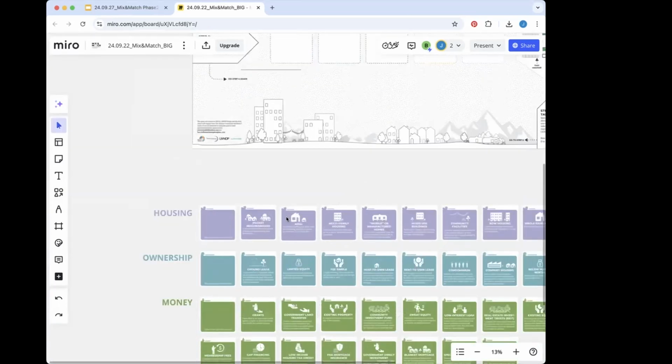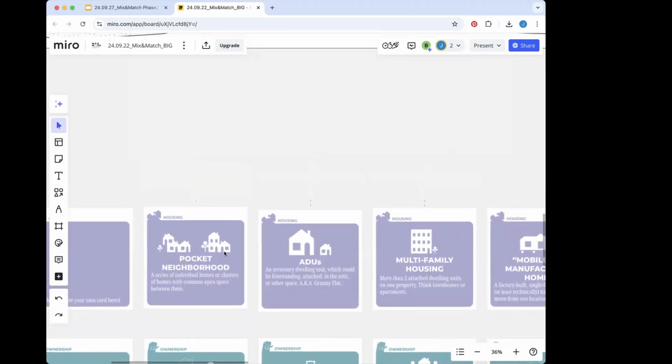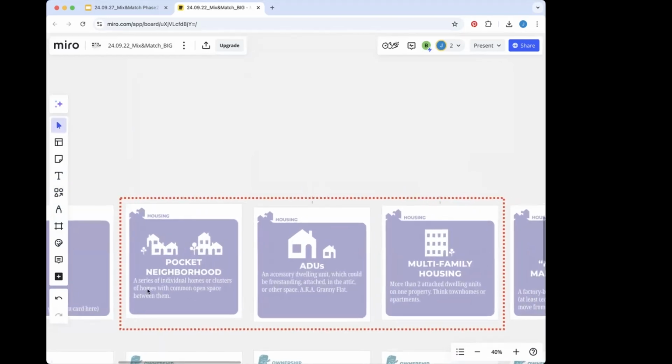For the sake of our neighborhood, Ben and I thought we could choose these 3 cards and open this to a vote for all of you. So we'd like to hear your thoughts about which of these housing models you think would suit our goals best. So we've identified these 3 options. So let's look at these. I'm sure you're probably mostly familiar with this, but a pocket neighborhood would be something like a series of individual homes that are clustered together, often around a common open space.